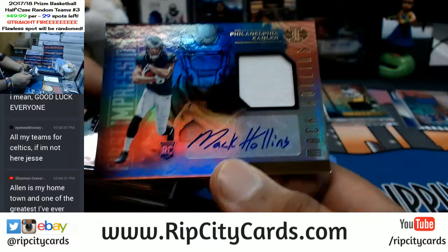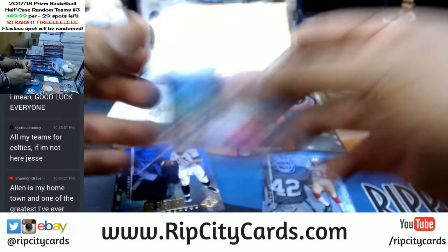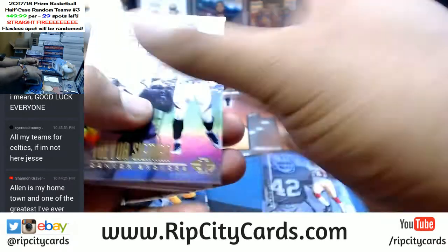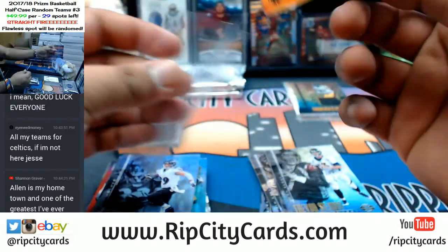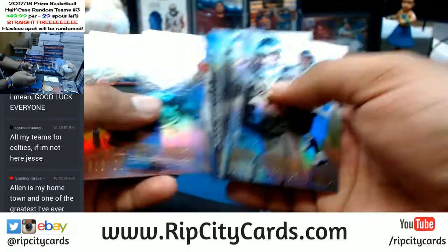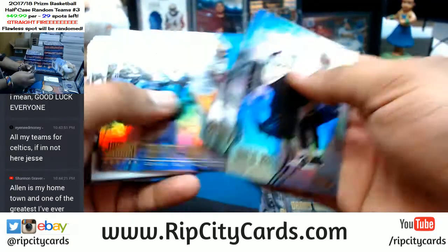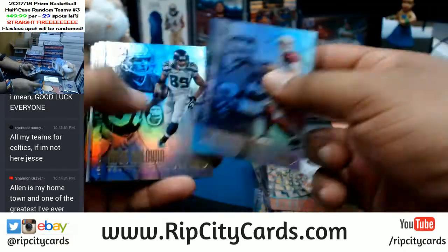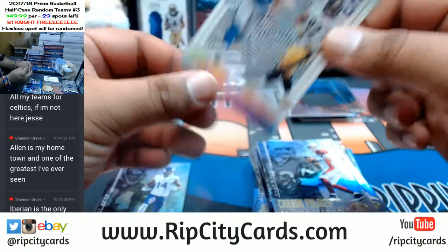In this, got a Mac Hollins for the Eagles RPA. It's a nice one. Cooper Kupp patch for the Rams. Chris Godwin patch for the Bucs. This needs to get randomed. Two teams. We'll do that at the end.